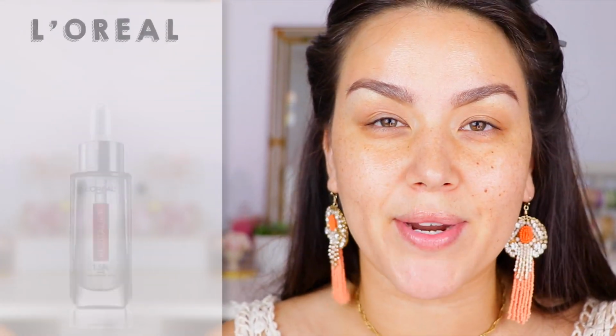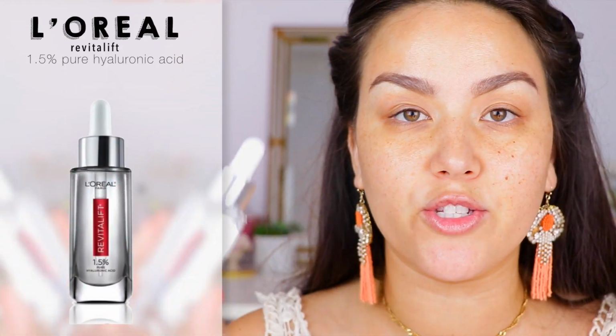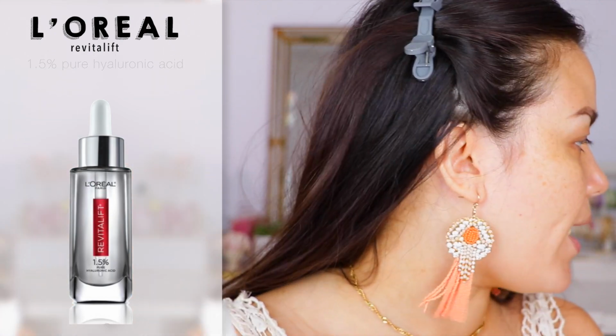This I didn't haul yesterday, but I've been testing it for about 3 to 5 days now. If you are looking for this in store, it doesn't just come in the bottle. It comes in a red box. I think I already trashed mine though. This is from the Revitalift line. It's their 1.5% pure hyaluronic acid.